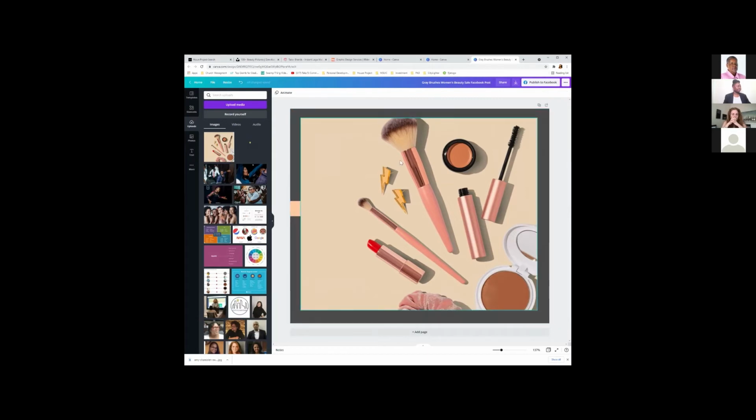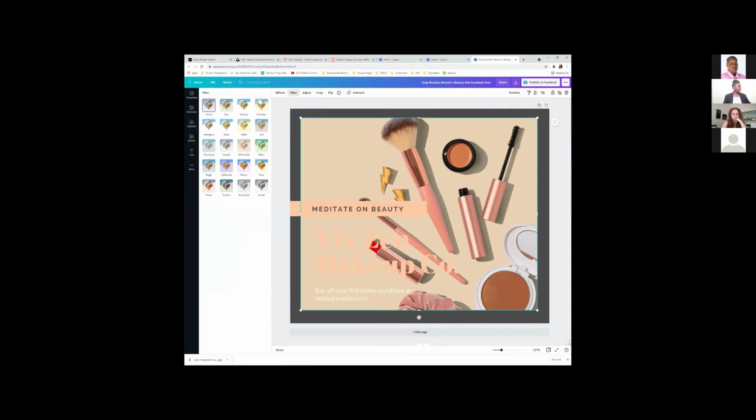One cool feature with Canva is if you select the picture and you click position here, you can send the picture back. That makes sense? Yes. Awesome, thank you. And if you send the picture back and you think, oh man, it's not showing as well, maybe it needs to be a little darker, you can use the filter button here and select something a little darker if you need it to. You can increase the intensity of how it looks.